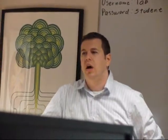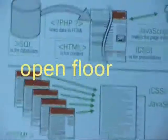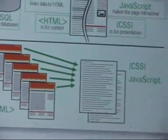So I hope that now you've got at least a better understanding of what's out there. I know it's kind of terrifying to see all of these. It's just an immense amount of stuff. But at least, especially with this one, you probably understand what's going on and where things belong a little bit better. So let me just open up the floor now for questions. What is it you still don't understand about web design?